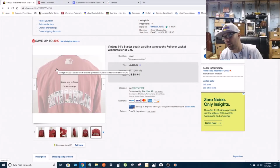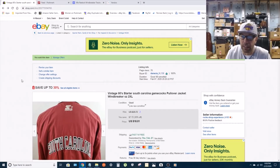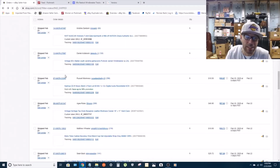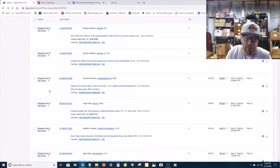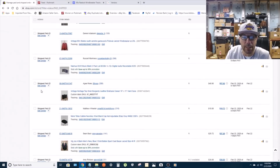If it would have been like Tar Heels or the Chicago Bulls, something more popular like Chicago White Sox or Raiders, if it would have been a Raiders starter, it would have been worth bank. But it just wasn't very popular. There weren't that many listed. The ones that were selling were not really selling for that much. I think I picked it up really cheap, and that's why I got it.